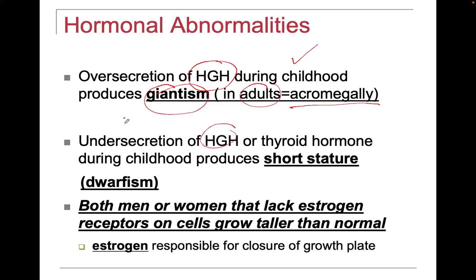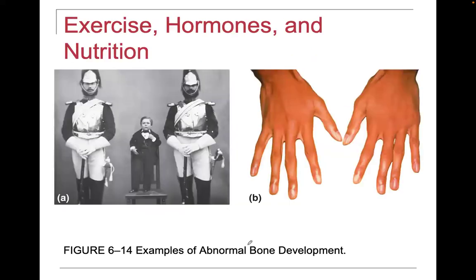Now, if there's undersecretion, you have too little human growth hormone or too little thyroid hormone in childhood, then it creates what used to be referred to as dwarfism. It's not politically correct to use the term anymore, but short stature is what is utilized. And both men and women that lack estrogen receptors on the cells, they grow taller than normal. It's the estrogen that's responsible for the closure of the growth plates. So this is what short stature looks like. And this is what happens if you have too much, you get long, lanky type of structure, long, thin toes, fingers, humerus, all the long bones are much, much longer.